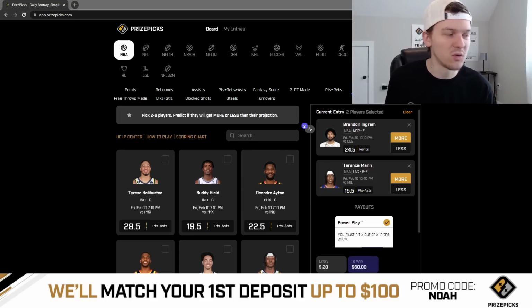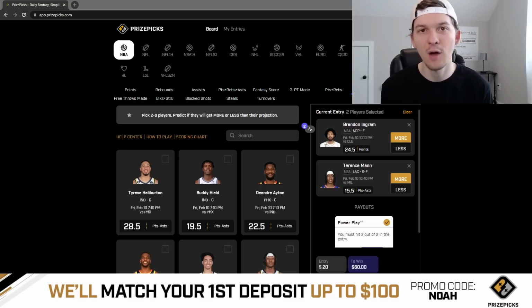So the guys they traded away are obviously no longer on the team anymore. And the guys that they acquired from the trade deadline, it doesn't seem like they're going to play. Plus, Kawhi Leonard is also out for today. So they're missing a lot of guys. They're missing a lot of their key point guards. And Terrence Mann has been starting at point guard lately. He's expected to start at point guard tonight.